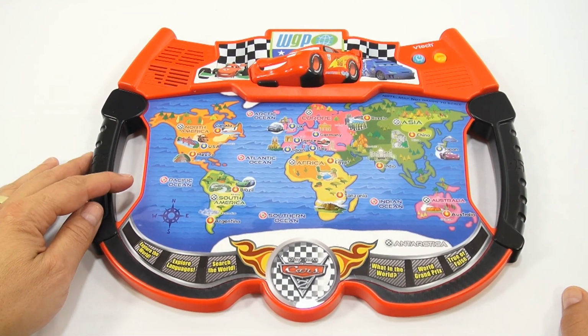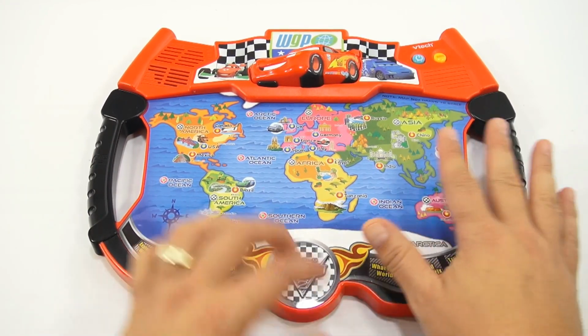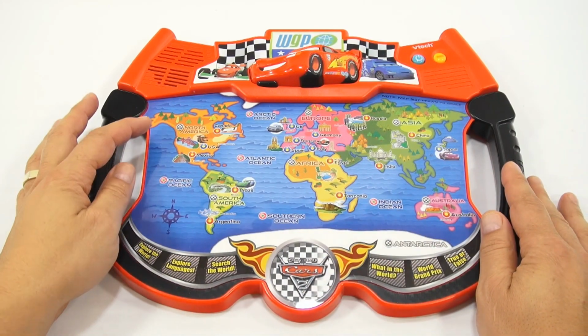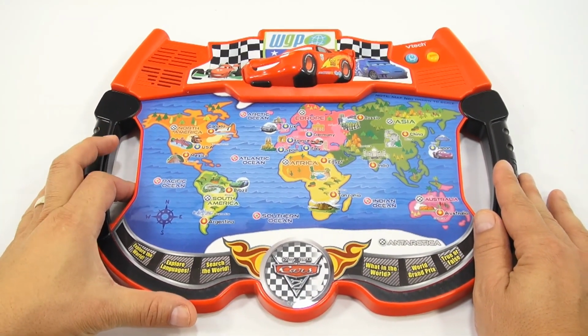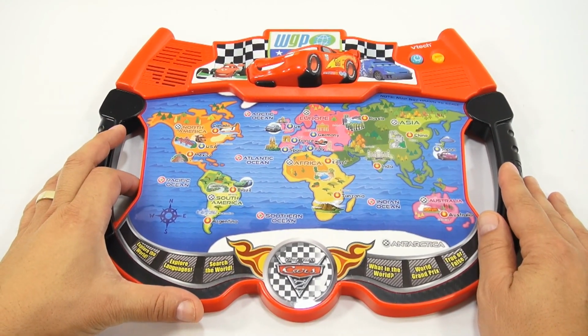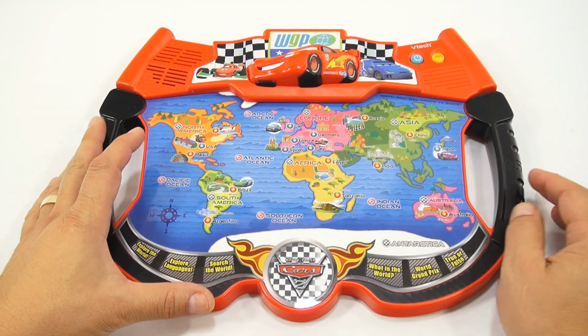Here we go. Press any circle for some fun facts. Okay, fun facts. So where are you in the world? In the comments here, we are in the United States. Let's put your country down in the comments. Let's do Australia.